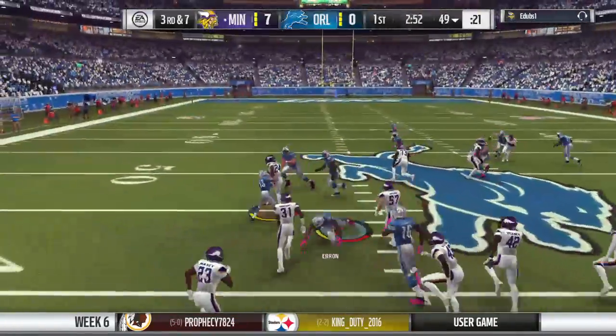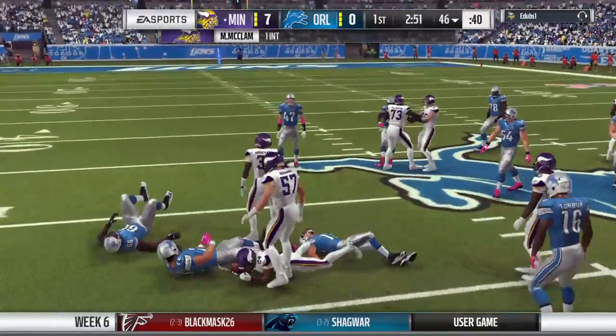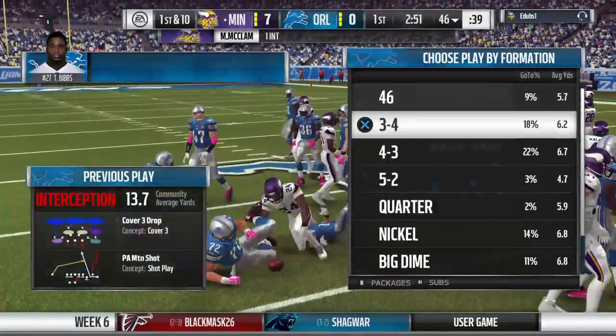Now that'll be tipped and intercepted. A great read, and it's picked off. And the return out shy of midfield to the 46.